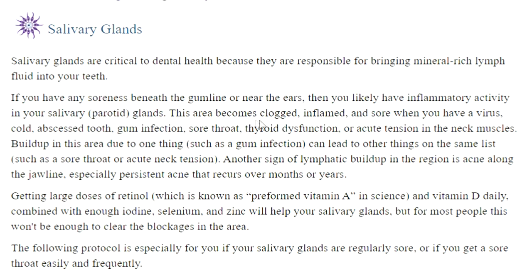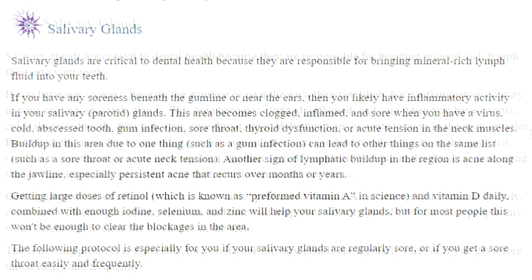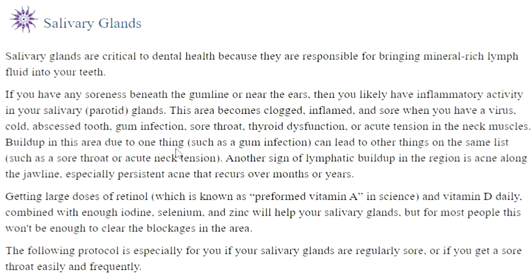This area becomes clogged, inflamed, and sore when you have a virus, cold, abscessed tooth, gum infection, sore throat, thyroid dysfunction, or acute tension in the neck muscles. Buildup in this area due to one thing, such as a gum infection, can lead to other things on the same list, such as a sore throat or acute neck tension.